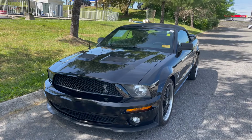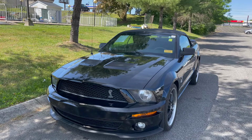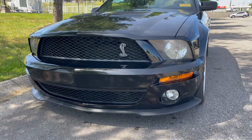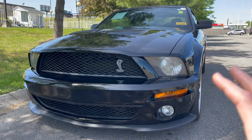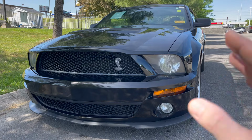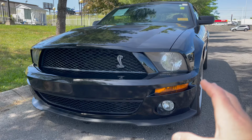This is the Cobra front end. So that would be the Cobra hood, Cobra grille, upper and lower. Got these unique fog lights. You've got this unique fender trim that I really like as well. So look, I'm a Mustang guy. I've had a 2015 GT Performance Package. This was never appealing to me, but now that I'm looking at this vehicle, it actually looks really good.